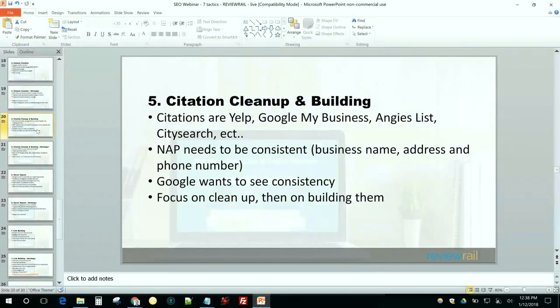Now, the citation cleanup and building. Citations are sites like Yelp, Google My Business, Angie's List, City Search, Better Business Bureau. All of them are considered citations, or sometimes called directories, local directories. Your NAP needs to be consistent. Your NAP is your business name, address, and phone number. I'll explain that a little bit more in a minute.